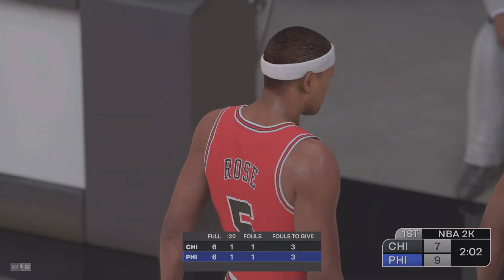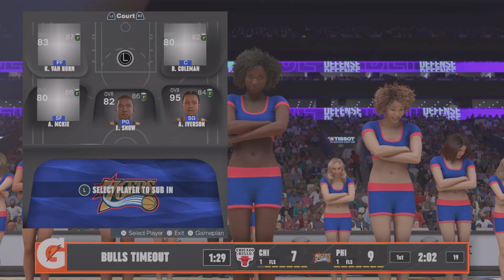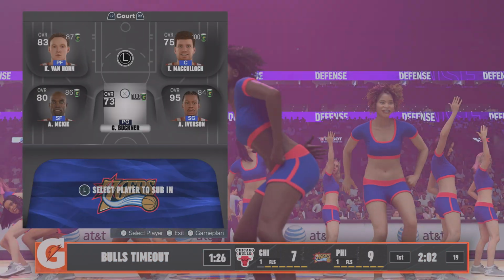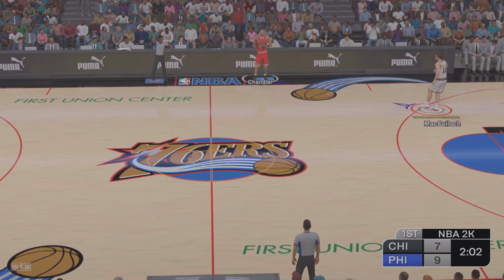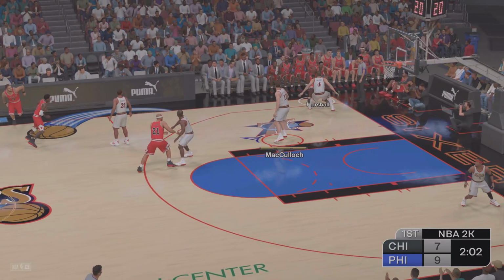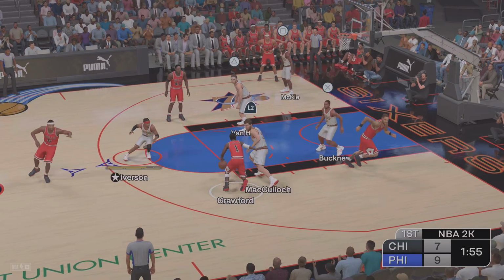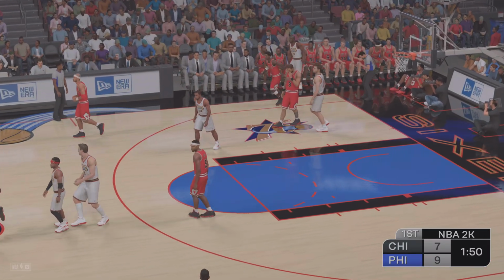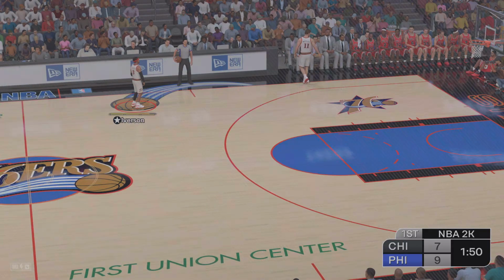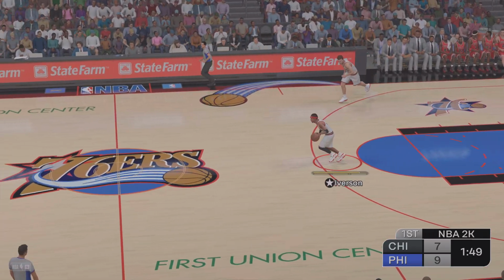Well, this early, they should be showing a lot more energy on defense. It's not there. And now the first timeout called here for the Bulls. Kellogg checked in for Philadelphia. Buckner comes in for Snow. The Bulls making a switch here. About 3 minutes gone here in the first quarter. Crawford outside. Shoots over McCulloch. And the ball goes out of bounds. Last touch by Chandler. A minute 50 left in the first quarter.